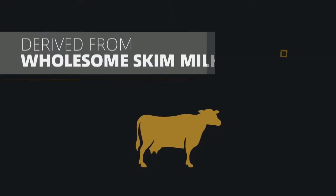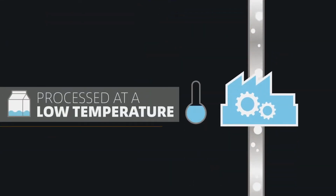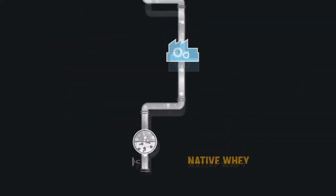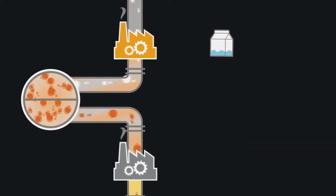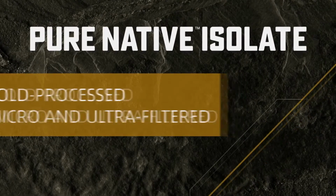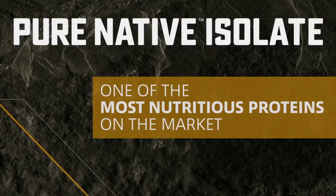Pure Native Isolate is derived from wholesome skim milk that is naturally low in fat and processed at a low temperature. It is extracted through a clean and gentle process and pasteurized only once, preserving the key fractions of the milk, the native whey. This process is unlike typical whey proteins, which undergo pasteurization twice, once for the milk and once for the cheese. Like all of our whey proteins, Pure Native Isolate is cold processed and micro and ultra filtered. The remaining bioactive and natural properties deliver one of the most nutritious proteins on the market with minimal processing.